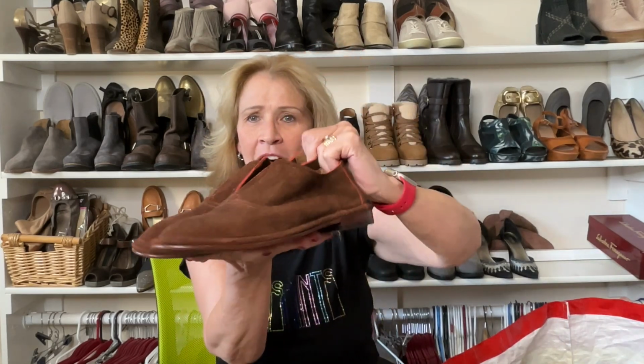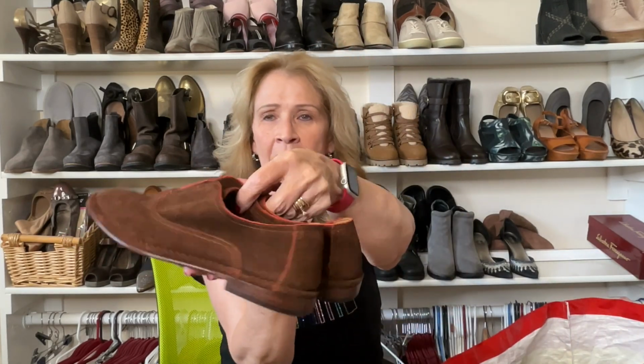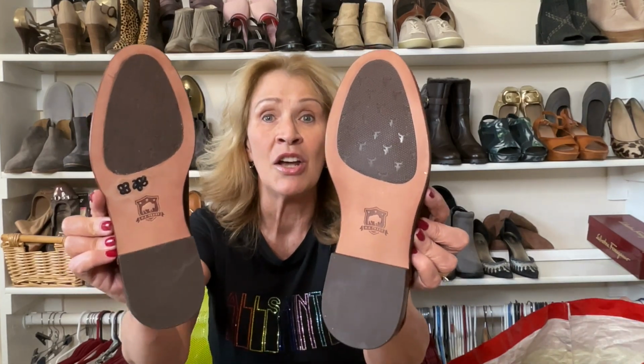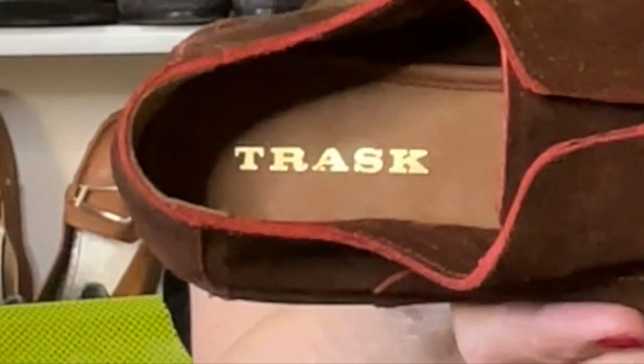First up, I have this pair of Trask brown suede flat loafers. They are slip-on loafers, and I put that spot on there, and I really think I could clean it all the way up. I photographed it like that, and it's really bothering me. These shoes look just like new. They came from the Goodwill, and I wasn't able to get the price off it, so I put my little flowers with Sharpie. That is what I do. So, I'll show you the brand right there.